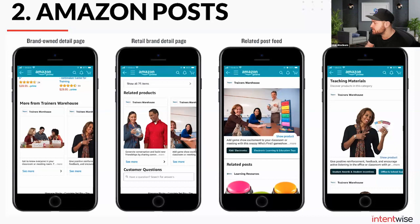When you click on it, you'll see it there on the bottom, related posts. And then you see it there on the third one, where it says discover products in this category, and then you can click show product and you can go to the listing. So, a lot of places: category feed, related post feed, retail brand detail page, brand owned detail page, where posts show up. This is absolutely free. And I think you should be submitting at least one of these a day, or two or three.